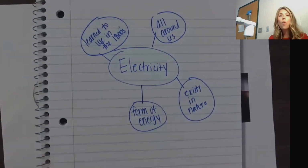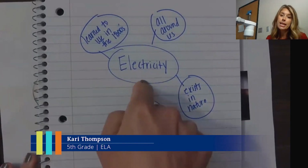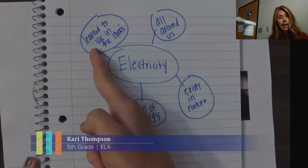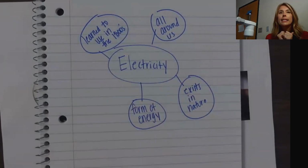Wow, I've got so much information on my graphic organizer. So I know my main topic here is what? It's electricity. And so far I've learned that we learned to use electricity in the late 1800s. It's all around us. It's a form of energy and it exists in nature. Remember, my graphic organizer keeps me organized while I read. All right, this has me intrigued. Let's keep reading. You should have a text at home.